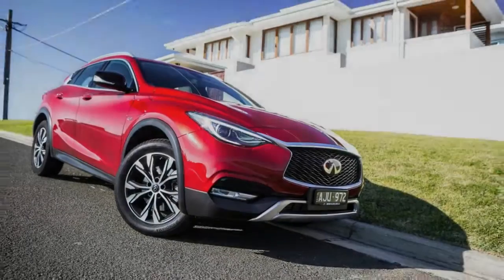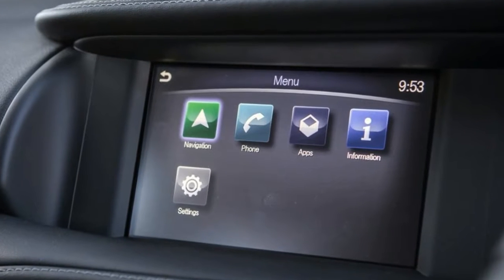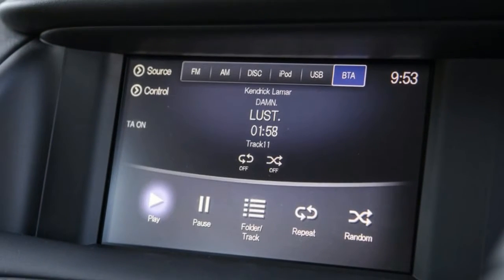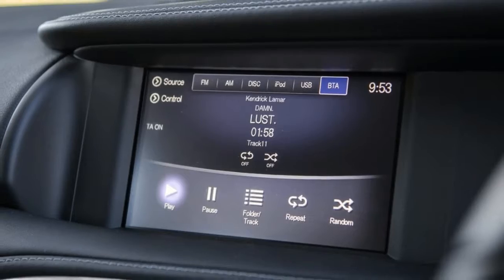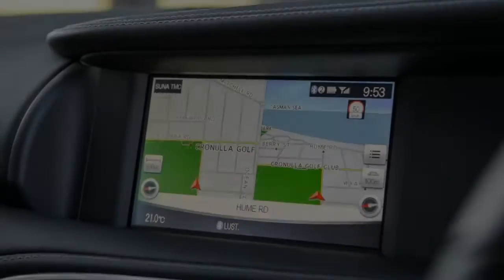you've got to spend $60,000 or more, or in the case of the Audis, $47,900, Q2, and $48,500, Q3, respectively. The QX30 offers some intriguing standard equipment inclusions and omissions.